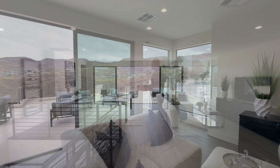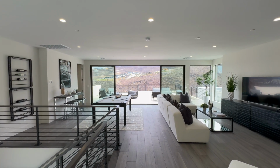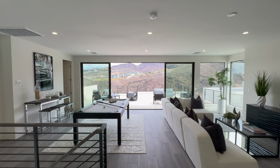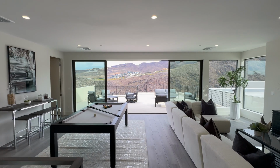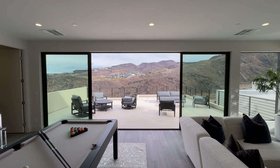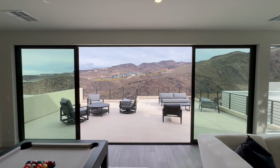Now, over in this direction, you can see again, we have a 15-foot slider, but this one is situated just like the one in the primary suite. So it articulates outward as opposed to in one direction. So try not to peek out there too much. Again, nice entertaining area, yeah, fun spot.